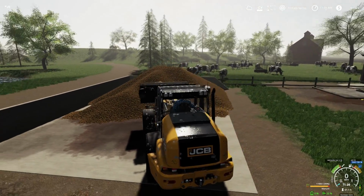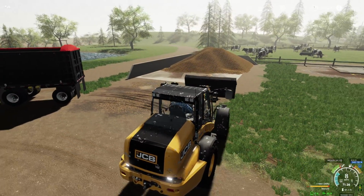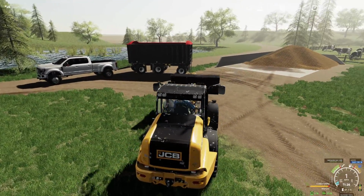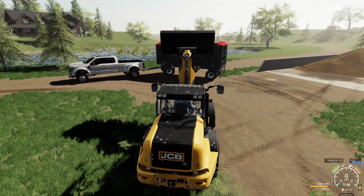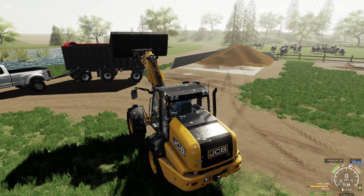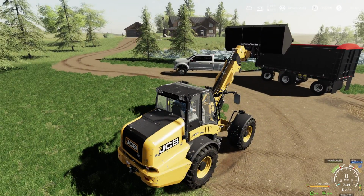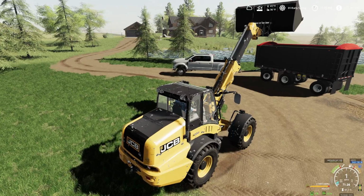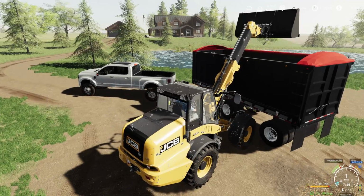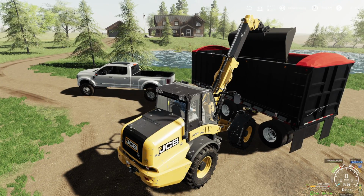We've taken down all of the excess bales of hay and straw, and we also took quite a bit out of the fermenting silo. I took that down as well. Quite a bit of material we've taken down and sold there, so it's made a nice little profit.